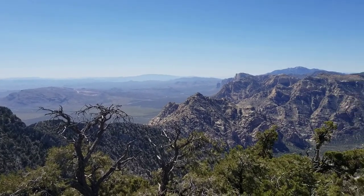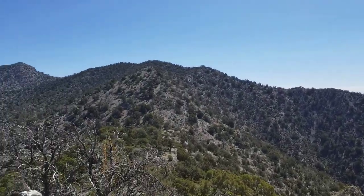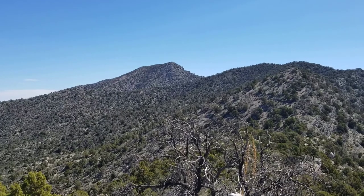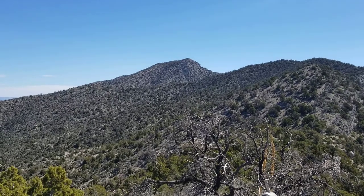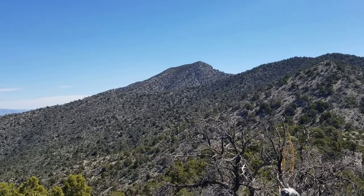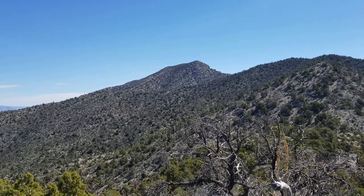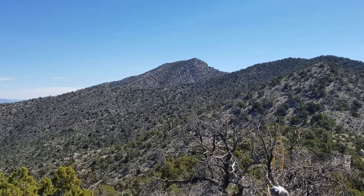Good news is that it really looks as if I have a direct route up to the top of La Madre Mountain, or once I'm up there, I'll know where La Madre Mountain is, and it can't be too far from that point in the center of the screen. As I said, only 740 feet below the summit of La Madre Mountain. We're at 7,260 feet right now. So that looks like it could be about 740 feet above where I'm standing right now.